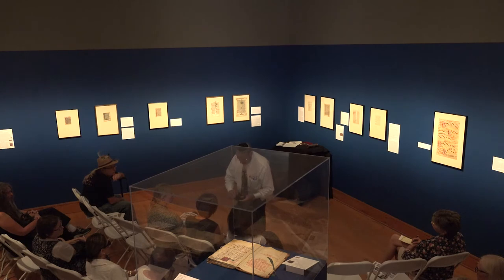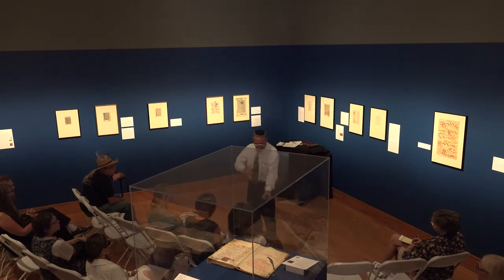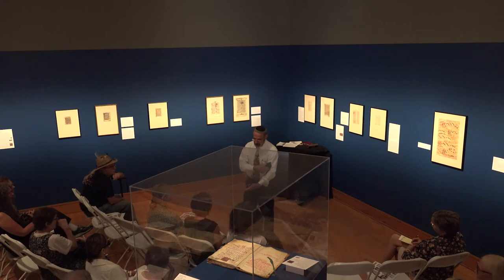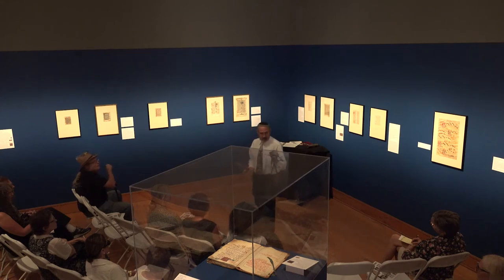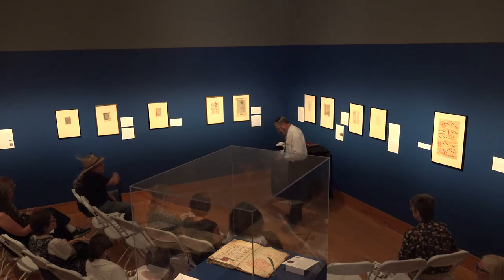Where does it go? You wrap it around the arm. Remember I said, if you're a righty, it goes on your left arm. If you're a lefty, it goes on your right arm. Okay.